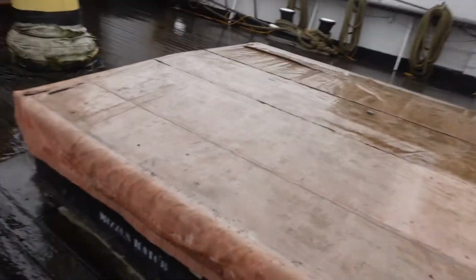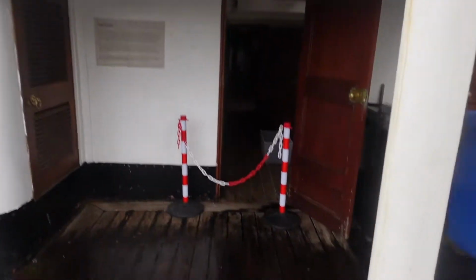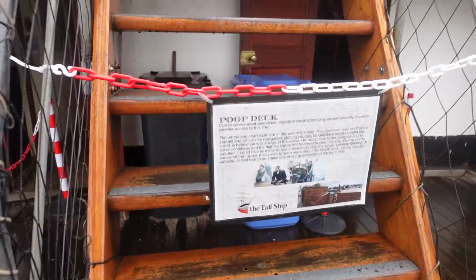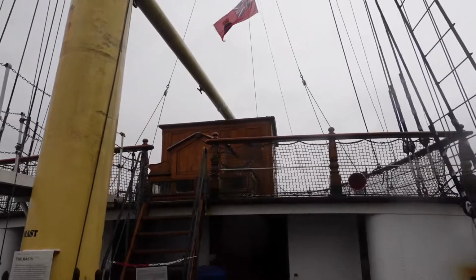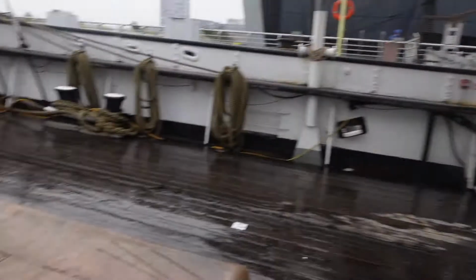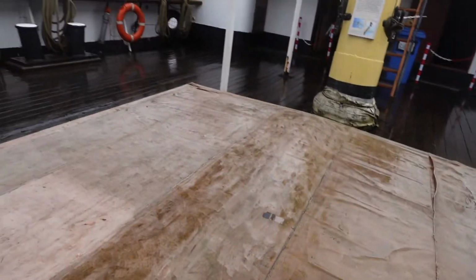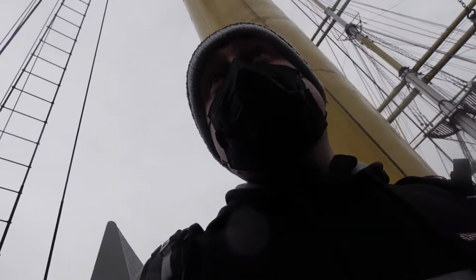Taking me to the back. I lost my bearings there. So the back section is currently shut off. The poop deck is closed. This looks like a big jacuzzi. Now you get the big things that cover jacuzzis. So it's official, I am now a pirate because I've been on this ship. That, I think. So currently not allowed past into there.